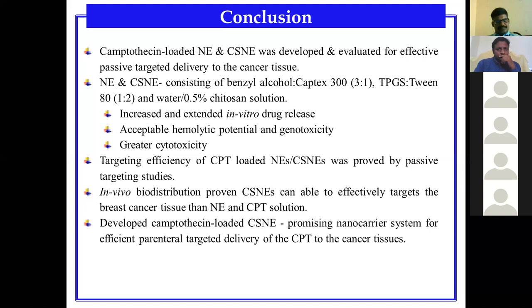Sir, can I ask one more question to you? Yeah, no problem, please. In in vitro drug release studies, have you used a biorelevant media? In the case of camptothecin, as I mentioned earlier, it has very poor water solubility as well as poor oil solubility. We have used a system consisting of 30% ethanol along with a buffer at pH 7.4.